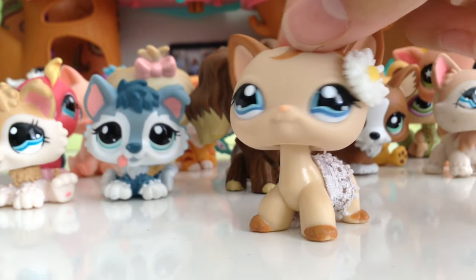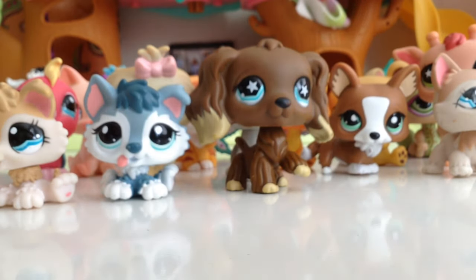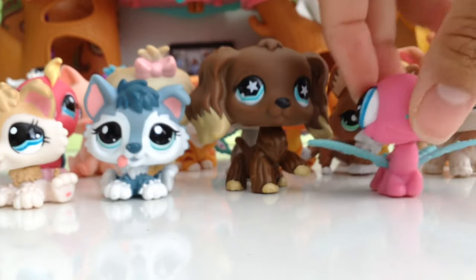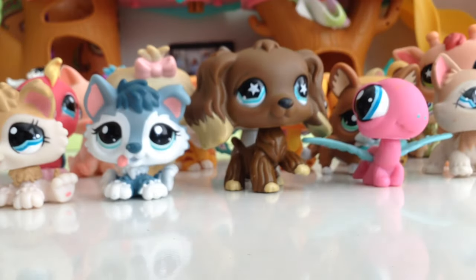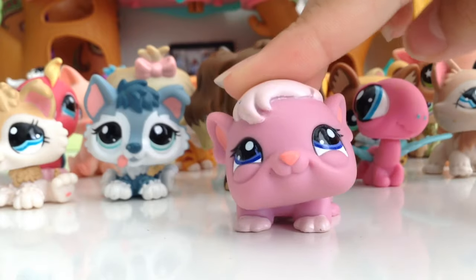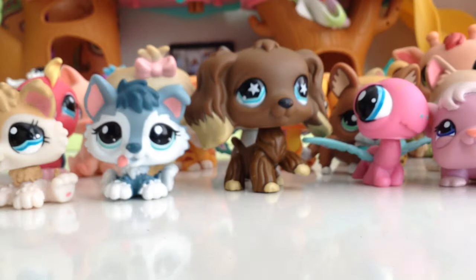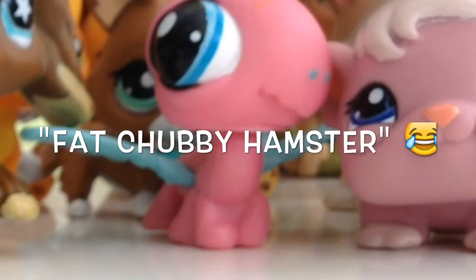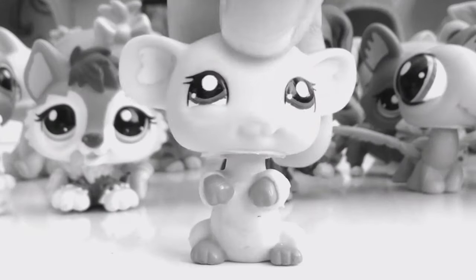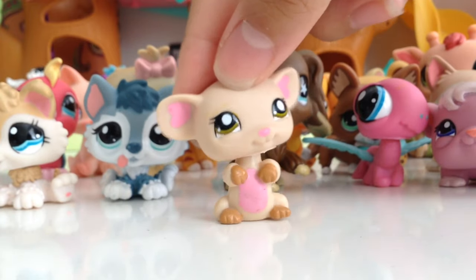I'll be showing you the LPS that I got from one of my bestest friends. So here is this adorable dragonfly. And this very cute and pink, what is this, a hamster? Fat chubby hamster, if you ask me. This heart mouse. And look how cute it is.